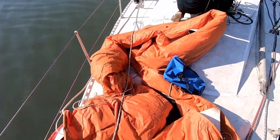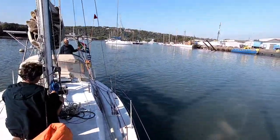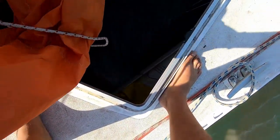What a mess you've made of the boat, Steven. The head stays up, the rest goes in. I must just check you don't tangle this now.